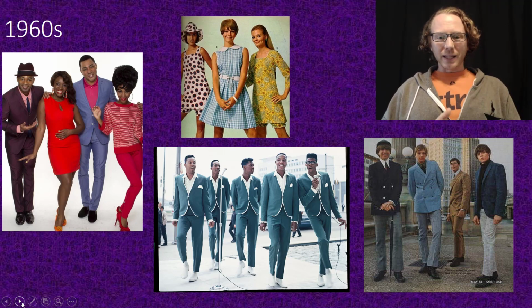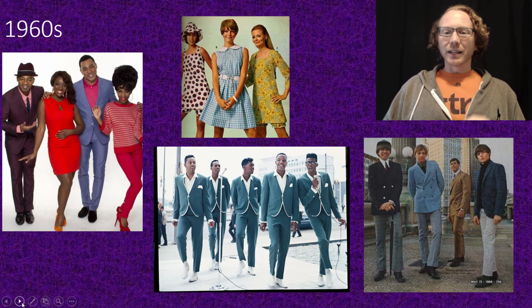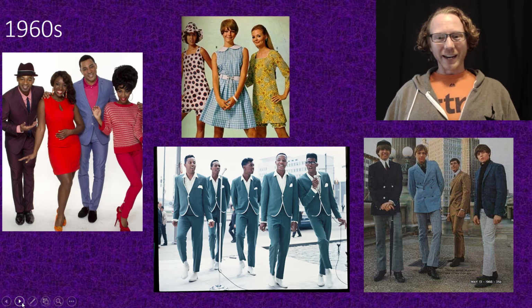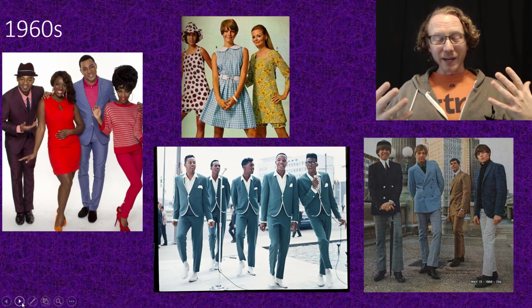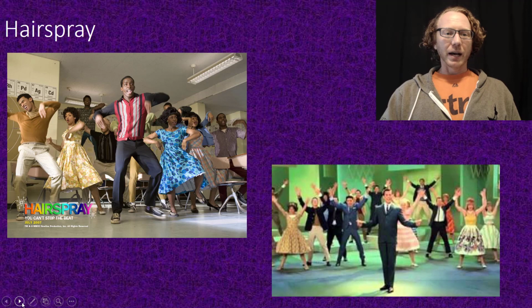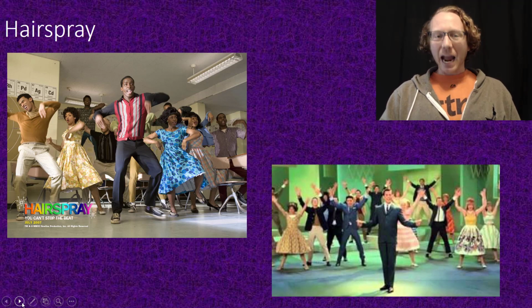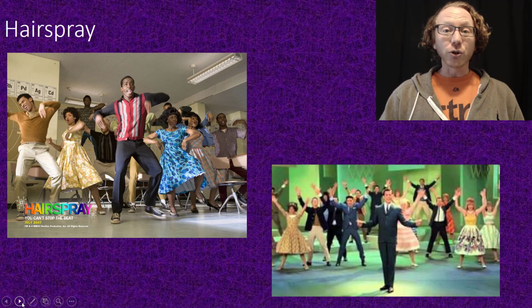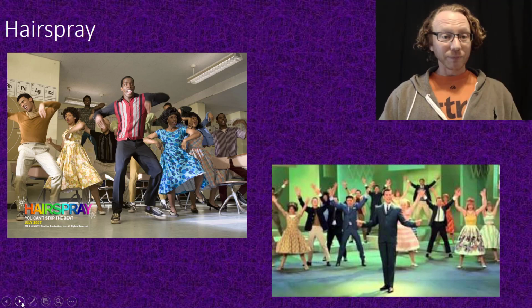The image of the gentlemen in the bottom right there is the band The Temptations. If you remember us talking about Ain't Too Proud to Beg, the musical that is technically still on Broadway right now. You would see a lot of the boy groups, the men groups of the time, dressed all similarly, as well as the girl groups at the time, like the Supremes and the Ronettes. An example would be Hairspray, a good example from the 1960s, as well as, like I said, Ain't Too Proud.